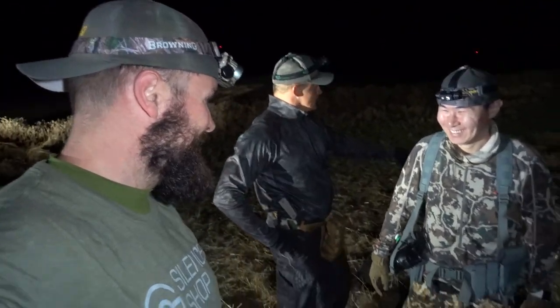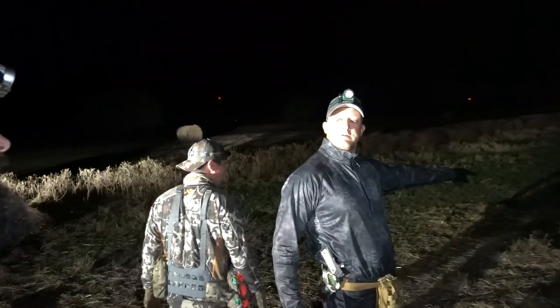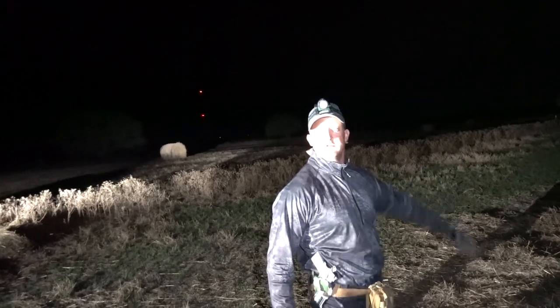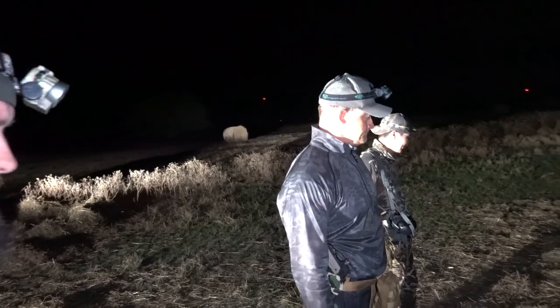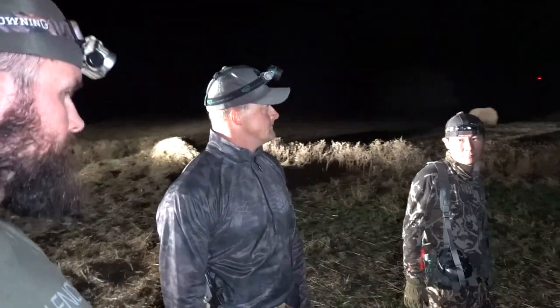So the hog over here was bigger. Yeah. Because it looked like it was, I didn't have a great shot on it. I mean, it's my typical rear end pop, but. And then we have the piglet over there, so we have four. Yeah.